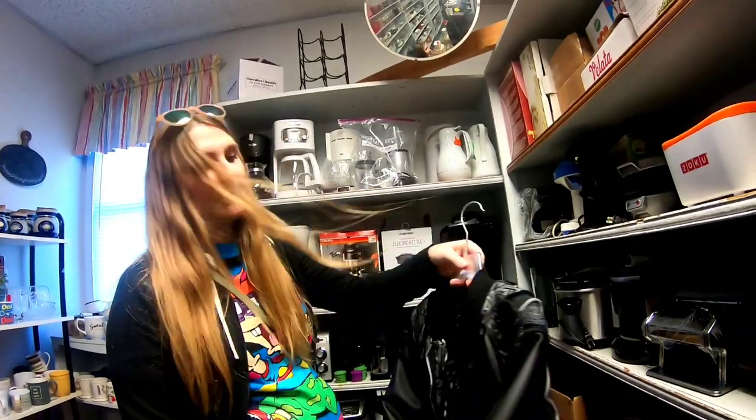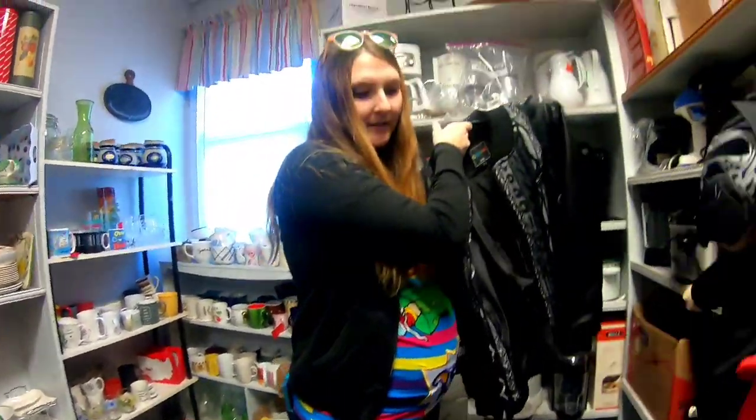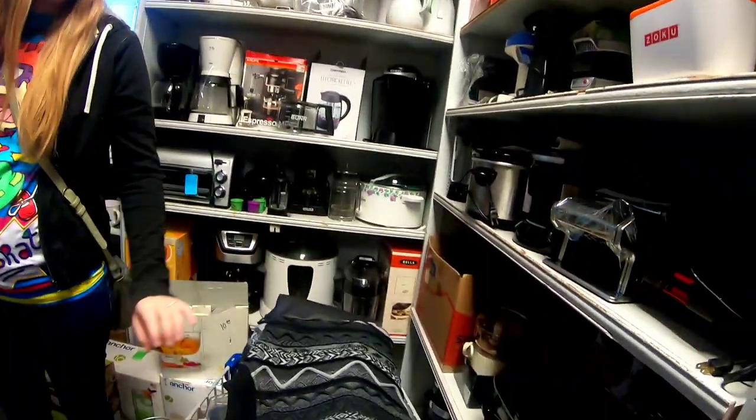But a jacket with the sweater pattern. Yeah, so I don't see a price on it. Okay. I don't think I saw a price on it. I know, we talked about it, saying no. But it's a Kylo Ren.